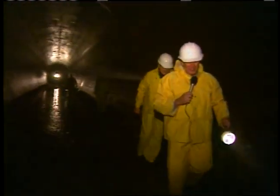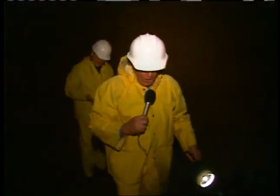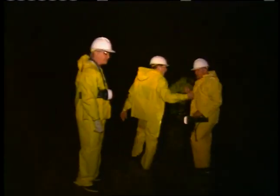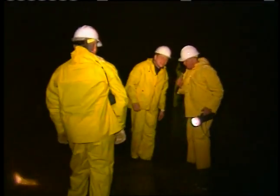And now we're going to what they call the car wash. What are we going to see, James? I didn't hear you. This is the car wash down here? This is the car wash we're coming to. That'll be the next big area where we've got that amount of water coming into the tunnel. Well, let's stand here and talk about this for a minute.